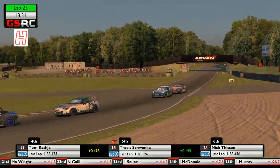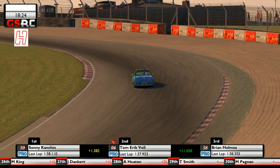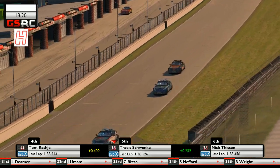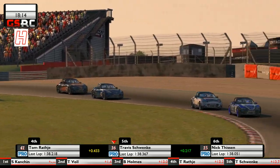The white flag will be waved. It is 1 lap to go. The gap 1.3 between the leading pair. Also the battle for the podium on Holmes, Ratchi, Schwenke, Thyssen. These 4 all hold the keys to the castle for the final spot, and only one of them is going to be able to do it.